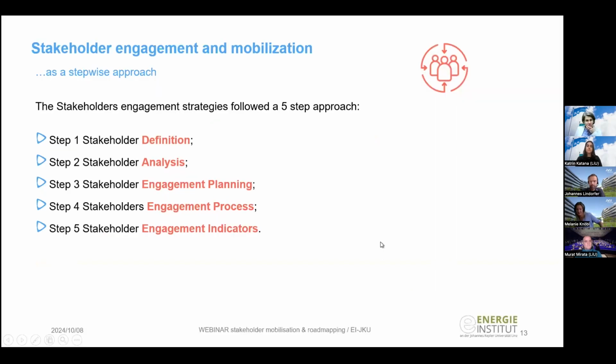So perfect. Let's have a closer look at the process of stakeholder engagement and mobilization. There are different approaches of engaging with stakeholders in a project and involving them accordingly. However, we could say that there are 5 steps for the stakeholder mobilization and engagement plan. The step 1 is the definition of all the relevant stakeholders involved in a project. This step takes place at the very beginning of a project and includes all stakeholders who are involved or affected in any way. The second step is the stakeholder analysis.